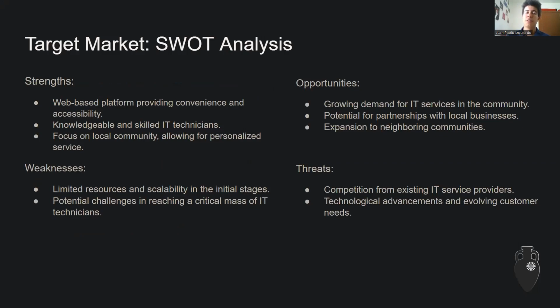So for our SWOT analysis, in terms of our strengths, we have a web-based platform providing convenience and accessibility for customers and potential customers. We also have knowledgeable and skilled IT technicians, and we will continue to in the future when hiring, as one of our requirements. We also focus on the local community, allowing for personalized service in order to stay in touch with our community more and provide fast and effective service.